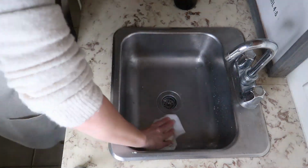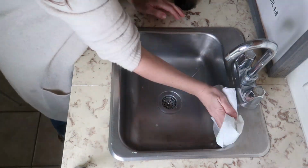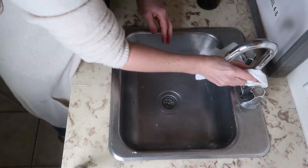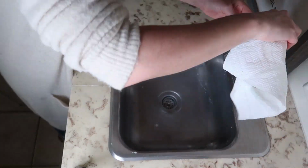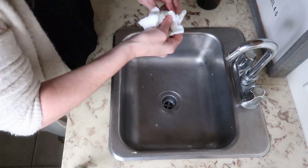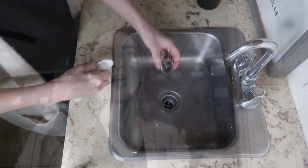We do have a sink here, but we really don't ever use it. This is like an old school wet bar in a game room. This house was built in the late 70s, early 80s, in a time when it was really popular to have a wet bar like this.